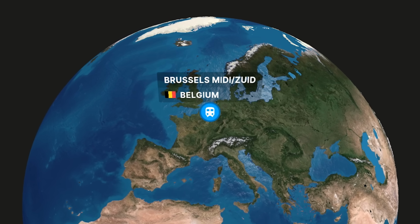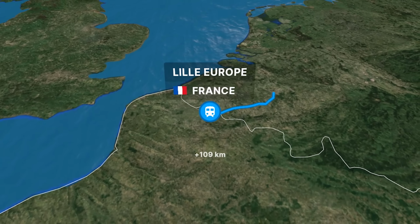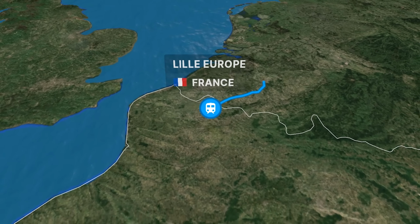Our TGV train will make no stops in Belgium, instead crossing into France to join the LGV Nord at Lille Europe, where the train changes direction. We then travel along the near full length of the line to diverge onto Charles de Gaulle Airport and finally Marne-la-Vallée, or Disneyland Paris, with an expected arrival time of 3 Central European Time.